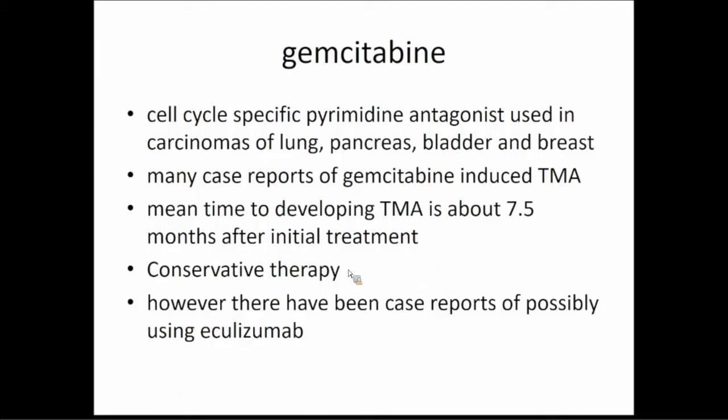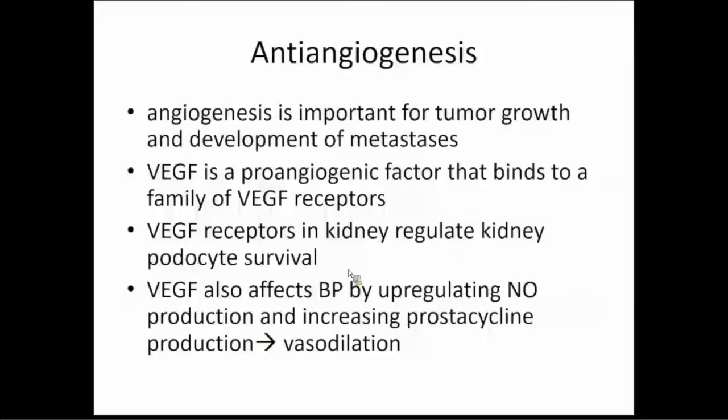Gemcitabine is a cell-specific pyrimidine antagonist that's used for lung carcinomas, pancreas carcinomas, and there have been a lot of case reports of gemcitabine-induced TMA. Sometimes it happens up to 7.5 months after their initial treatment, so it can take a while to manifest this. And unfortunately, for these patients, most of them undergo conservative therapy, but there have been some case reports of possibly using eculizumab in these patients.